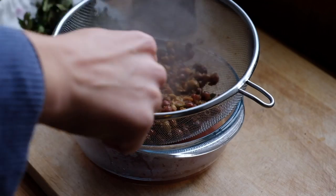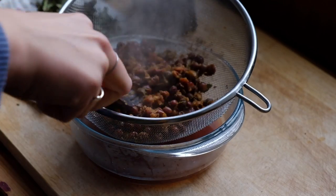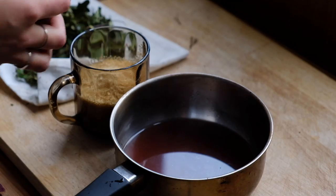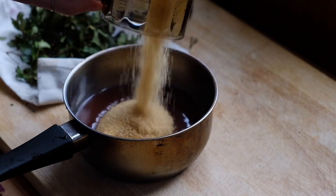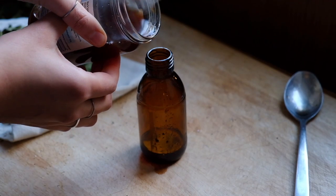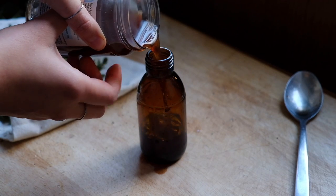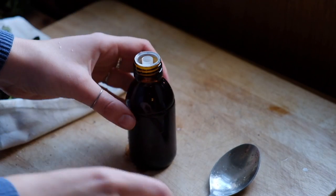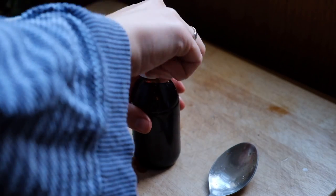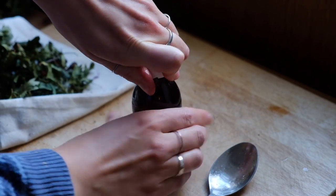And then I just strained it and added about the same amount of sugar and simmered it just a little while longer. The longer you bubble the syrup, the thicker it will get, but be careful you don't end up making it too thick. I used an old cough syrup bottle.